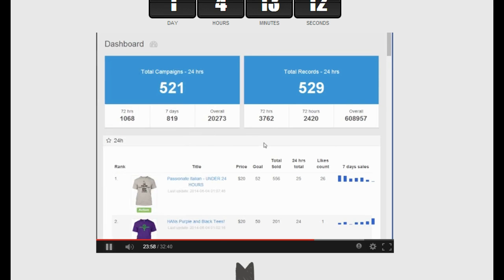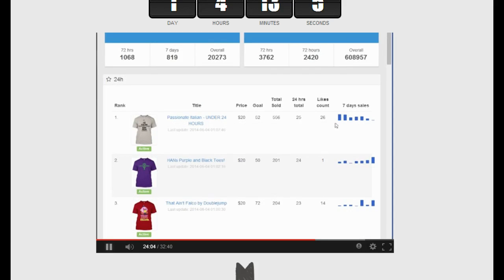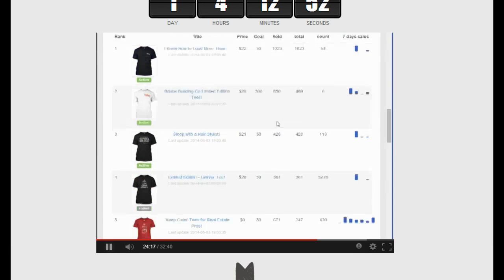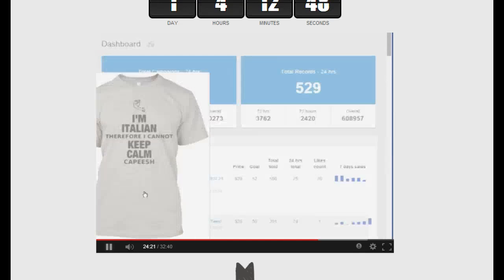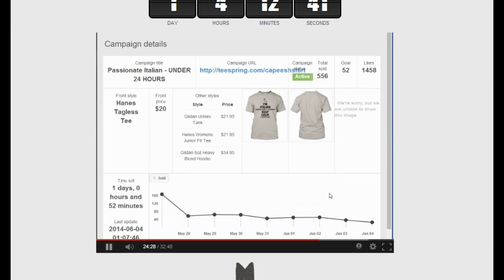So if you take a look just down below here, you'll see that this system logs all of the latest shirts, all the top selling shirts in the last 24 hours, and it also shows you the number of sales per day for each one of these campaigns. I think there is no other system online right now that even provides you this information. And you can see down here the top selling shirts in the last 72 hours, also in the last 7 days. And if you click on a particular campaign, it'll take you right into the details of that campaign, showing you the number of sales per day that this particular campaign is getting.